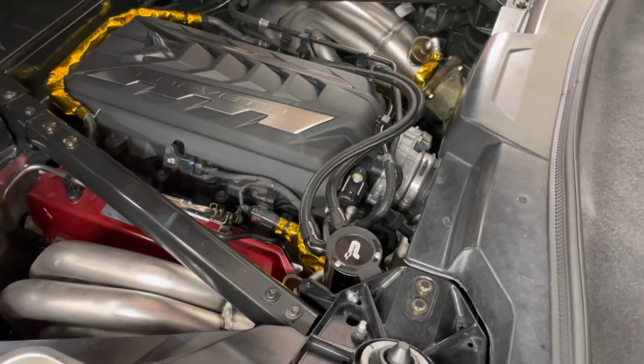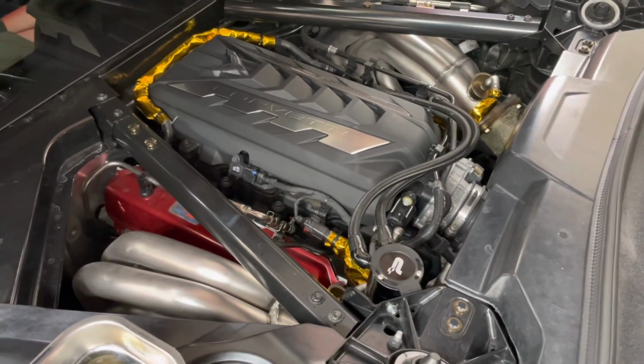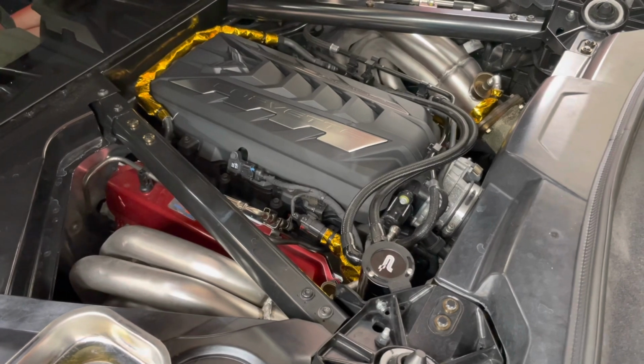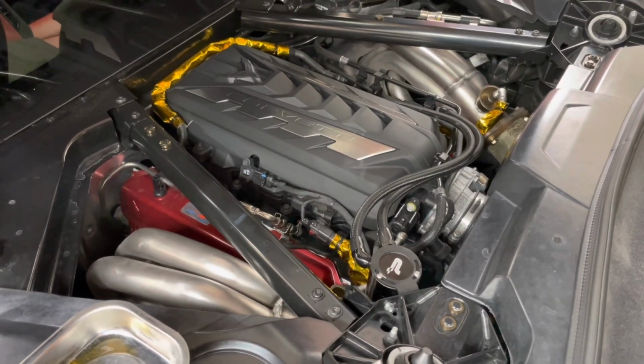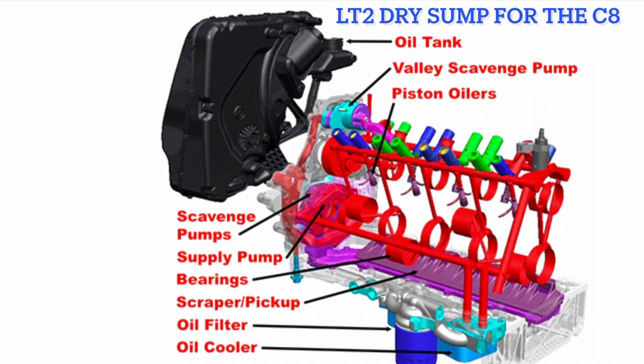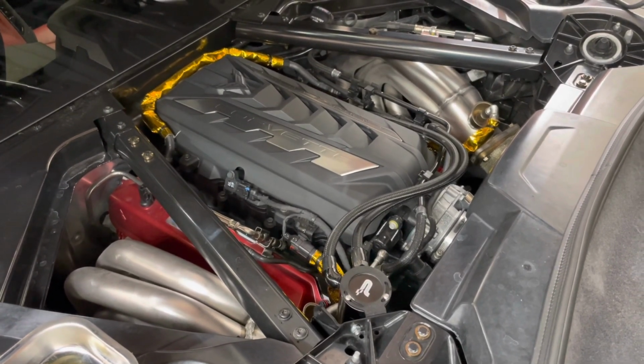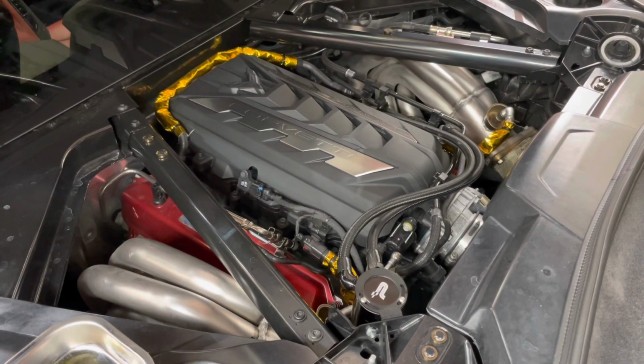So do you or do you not need an oil catch can on the C8 Corvette? This LT2 engine is a dry sump system, so there's a number of baffles inside of the oiling system, but some claim you don't actually need an oil catch can. There's a number of manufacturers who sell them, so other than looks and spending a little bit of money just to do something to your car, is this actually needed?